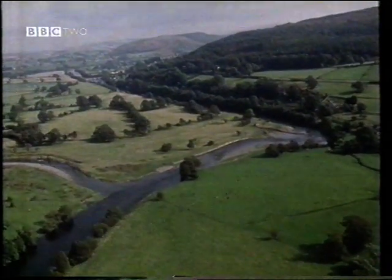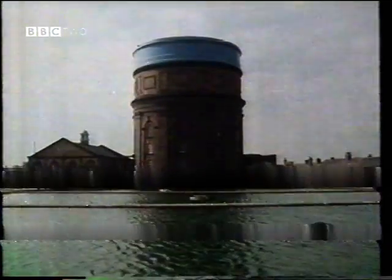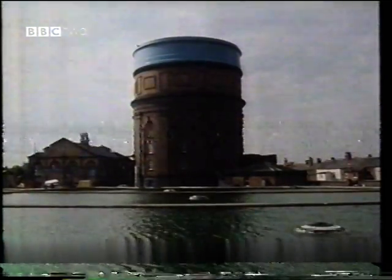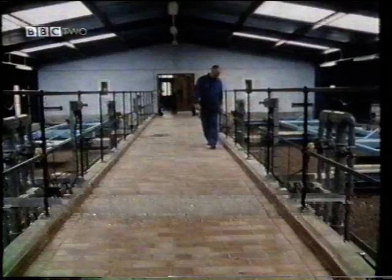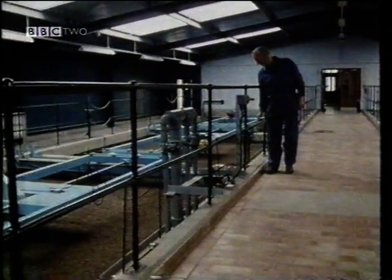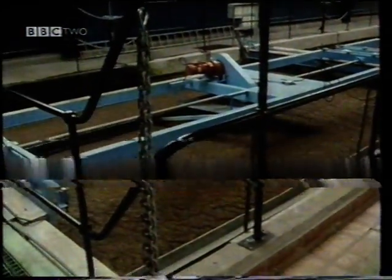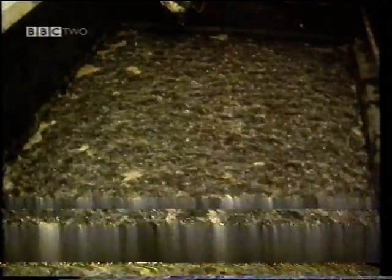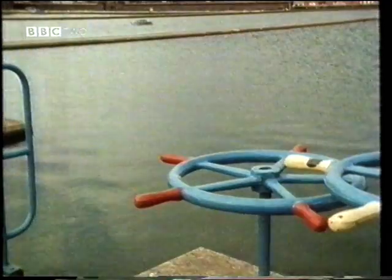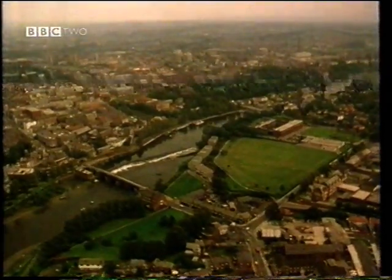After passing through fields, farms and industry, the river reaches Chester Waterworks. Here, water is drawn through coarse screens and suspended solids are removed by air flotation and by filtration through sand beds. Finally, it is chlorinated before distribution to the population of Chester.